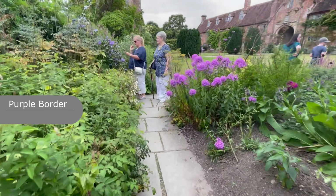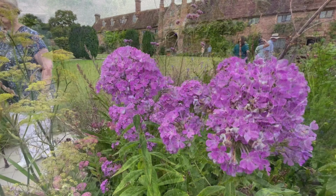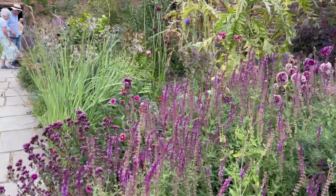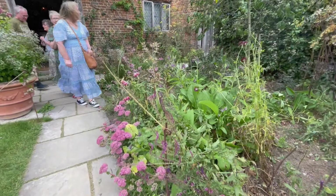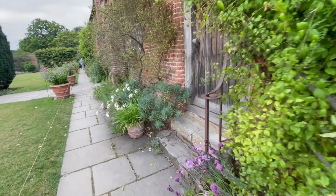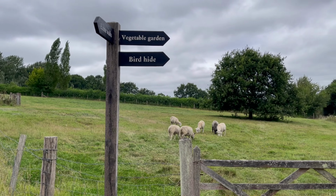This is the purple border. So at the time, Gertrude Jekyll was pretty much don't use purple in borders, and Vita and Harold decided no, we're going to go against that, and we're going to put a purple border. And I think this was actually one of the best borders. It's a very pretty border with lots of different plants in there. Lots of climbing roses and espaliered pears and fruit trees.